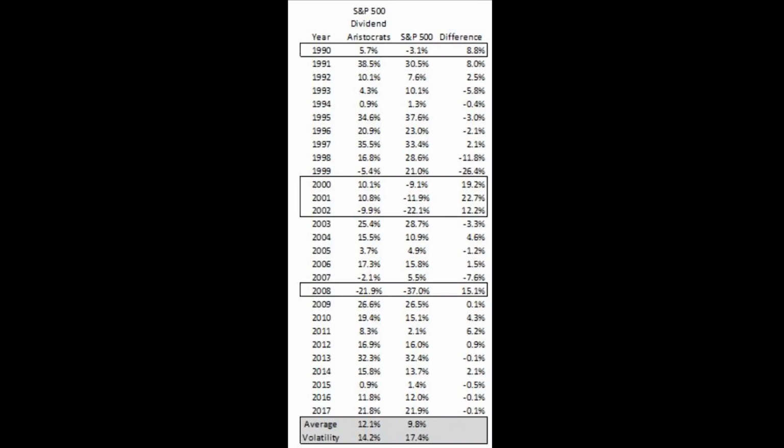Now, essentially there are 3 points that I would like you all to take from this graph. The first is that over the long term, Dividend Aristocrats have achieved a higher average return than the stock market, 12.1% compared to 9.8%. The second thing to note down is that it has achieved this at less risk, okay? Volatility is 14.2% compared to the market's volatility at 17.4%. So a higher return and less risk. Note down these 2 key points.